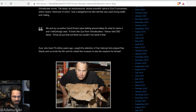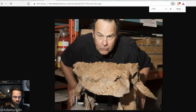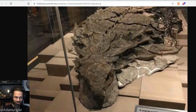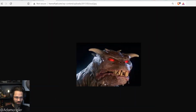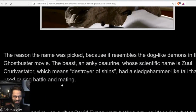And here's Dan Aykroyd actually posing above it, which, if you look, this is another fossil of the same dinosaur. It kind of does. Look at it. It kind of resembles it. Right? You can kind of see it. The terror dog. The shorter snout. Of course, is a modern adaptation.